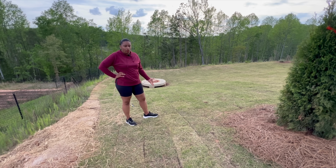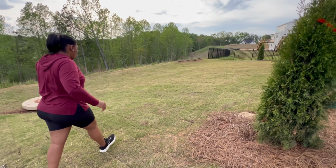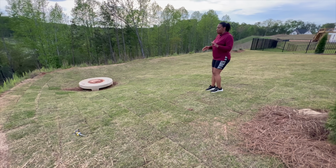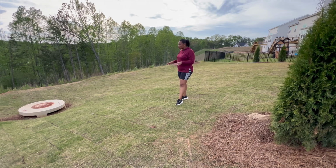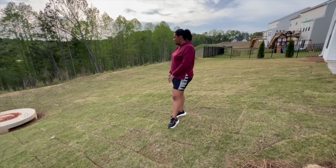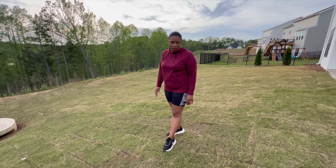So here's our backyard. We have more usable space this time around. Yes, we do have a drain here, which I'm glad, because sometimes in backyards maybe the grading might not be so well, and so it's nice to have a drain here to make sure that everything goes to where it needs to be, and make sure that this area stays dry, not soggy or anything like that.